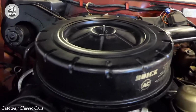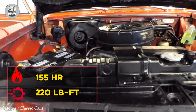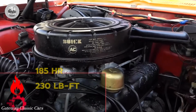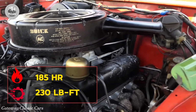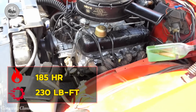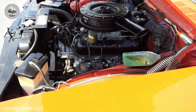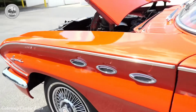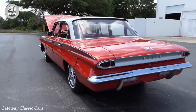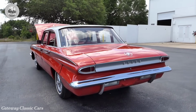The standard 2-barrel carburetor version produced 155 horsepower and 220 pound-feet of torque, while the 4-barrel version delivered a respectable 185 horsepower and 230 pound-feet of torque. This was impressive for such a small displacement engine, but what really set it apart was its power-to-weight ratio. At just 1.5 pounds per cubic inch, it had the best power-to-weight ratio of any American V8 at the time, outperforming even the larger cast-iron competitors.